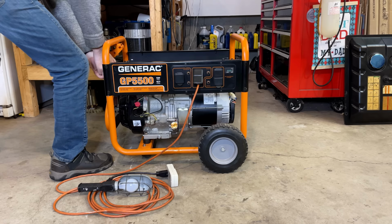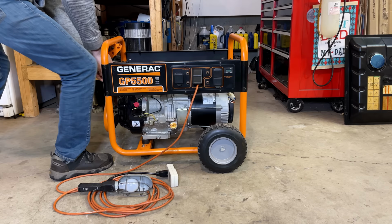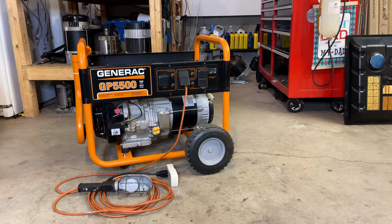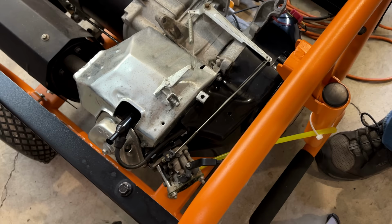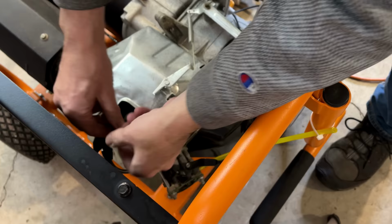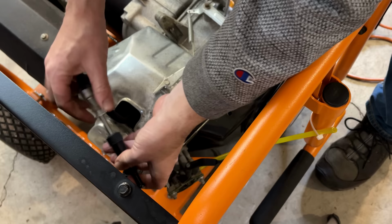And nothing. Let's try it with the choke off. No signs of life. Let's check for spark. So hopefully it's just a spark issue and not something else. I mean, the carb could have issues too.